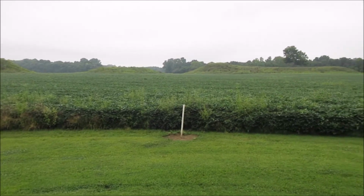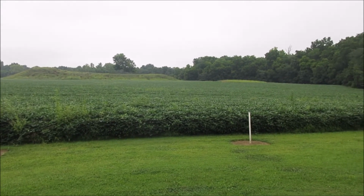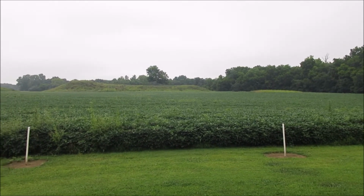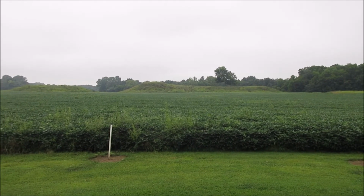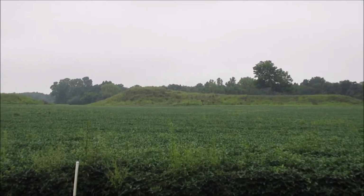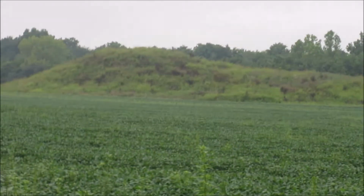But these mounds are where ancient Native Americans lived, called the Mississippian Indians. And the chiefs would actually build their houses and their structures on these mounds. I'll focus a little bit so you can get a better idea of what they look like. Let's see if I can zoom in. There's one right there.